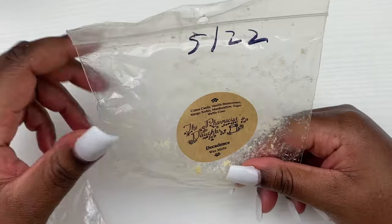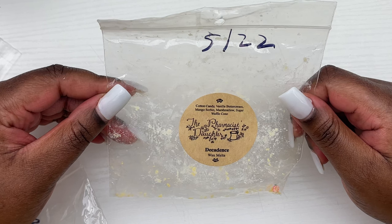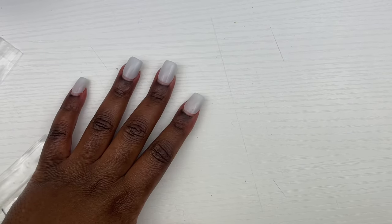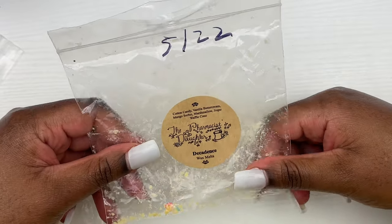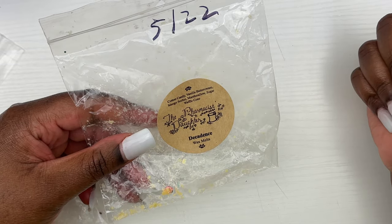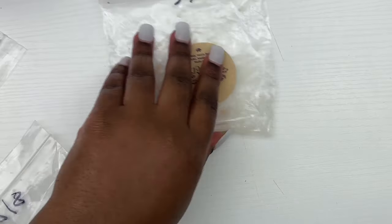Next, from the Pharmacist's Daughter, we have Cotton Candy Decadence, which is cotton candy, vanilla buttercream, mango sorbet, marshmallow, sugar, waffle cone. I believe I melted this the first week, and I remember this being good, but I think I've melted this before. With the vanilla buttercream and marshmallow notes, it's sweet, but then you get a hint of that mango, so it's really, really nice. I would definitely pick this up again.